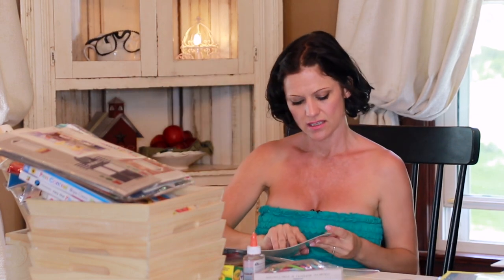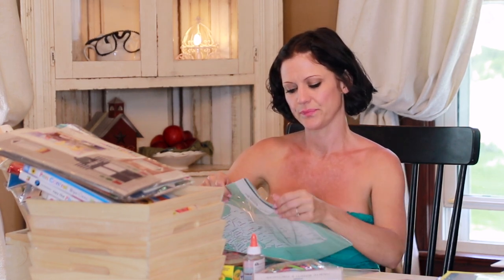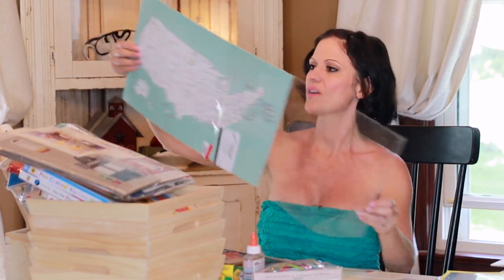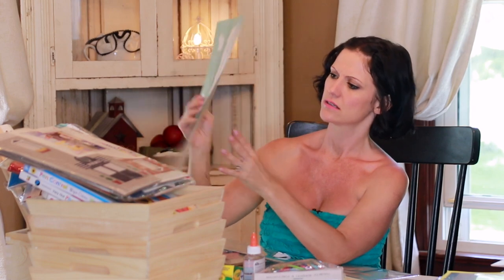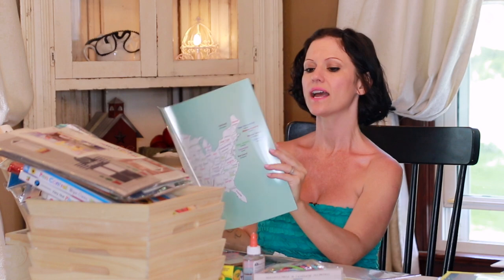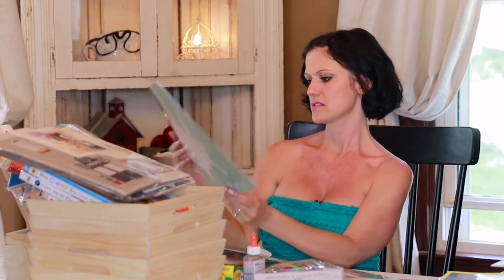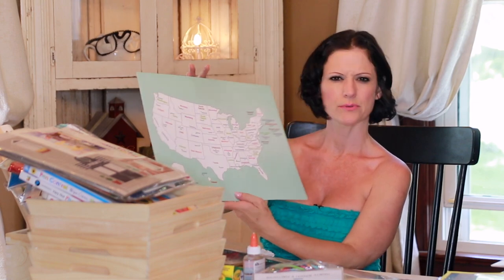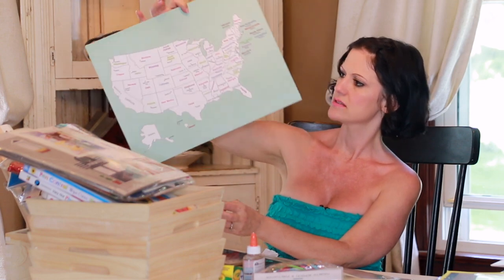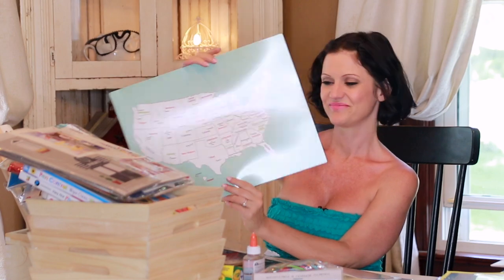Actually, let me see. Hold on. I'm curious to see because it seems like it's... This is a dollar though, but let me see what's going on here. Oh, yeah. Okay. This is really nice for a dollar. It's really thick because I thought at first it was maybe doubled or overlapped or something. But I'm really impressed with the quality of this. It's really thick and durable, just for a dollar.